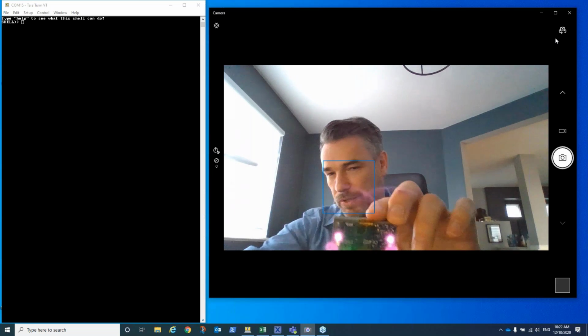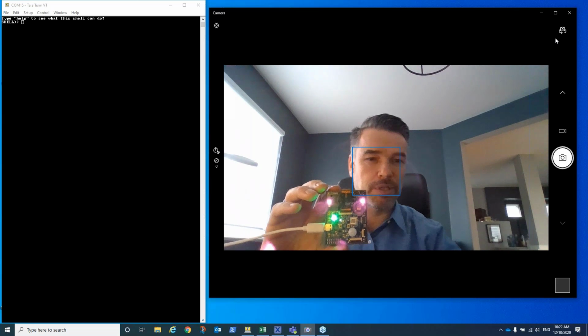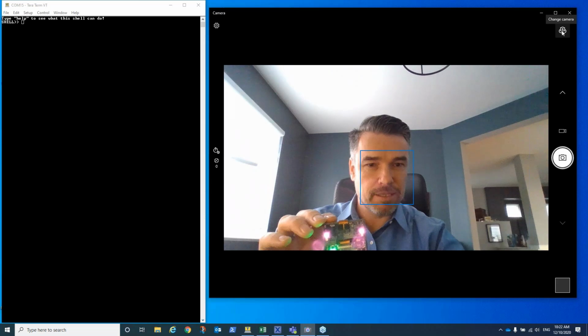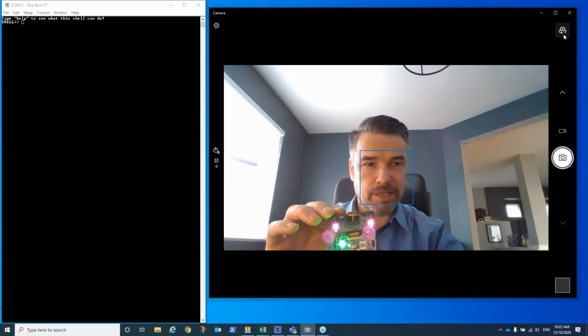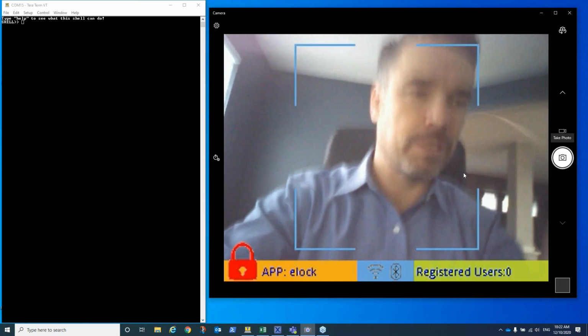So what you have here, you've got a USB Type-C connection on the board. You just plug that into your computer, and it comes up as a camera, USB webcam. So in this case, I can just hit switch cameras on my laptop, and I'm now looking at the camera from the eval board.